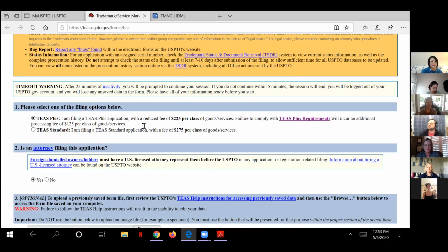Okay, so step 1, TEAS Plus or TEAS Standard. What do these mean? TEAS Plus is cheaper. It's $225 per class. TEAS Standard is $50 more, so it's $275 per class. The benefit of TEAS Plus is that it's cheaper, and the reason it's cheaper is because it really streamlines the whole process for the trademark office. I highly recommend using TEAS Plus if possible.